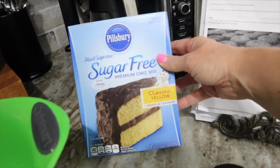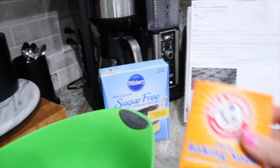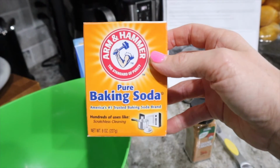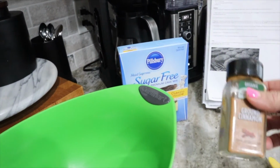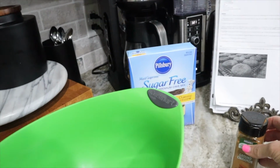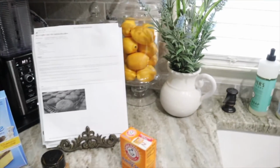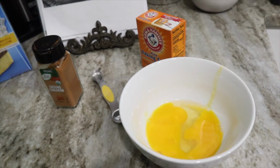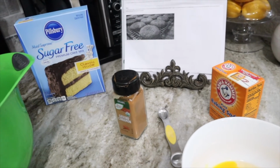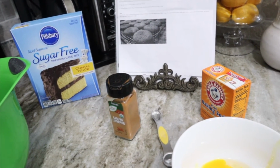I'm just going to use this classic yellow sugar-free cake mix, and it's going to call for 1/2 teaspoon of baking soda, and then 3 teaspoons of cinnamon divided, 2 egg yolks, and 1 egg, which I have somewhere. I've already put that in a bowl, so I have the 2 egg yolks in there, and then 1 whole egg, 1/4 cup of pumpkin puree, which I need to get out, and then a tablespoon of sugar.